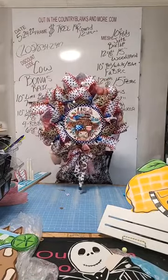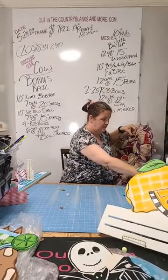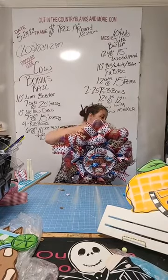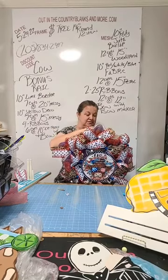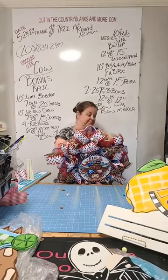All right, so just like that, put a hanger on the back. Cow print ribbon, yeah. So we have some cow print ribbon. Twist on a chenille stem to the back, and we will hang it up and get to work on our next project, guys.